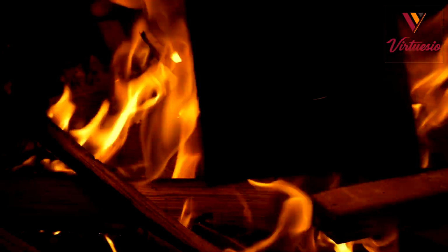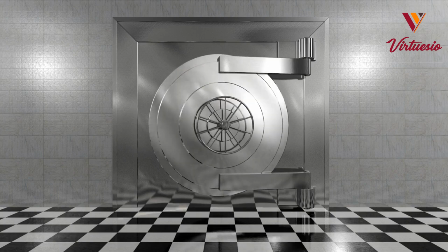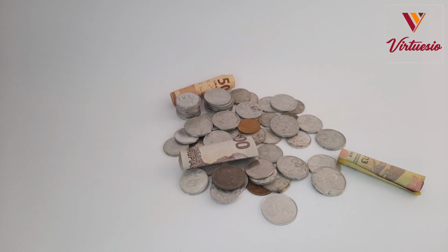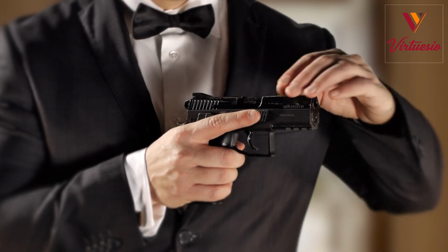First, think about purchasing an important document box that is waterproof and fireproof. It resembles a tiny version of Fort Knox. Think about storing those smaller, more valuable items in a bank safety deposit box. Ultimately, if James Bond finds it satisfactory, then we should too.